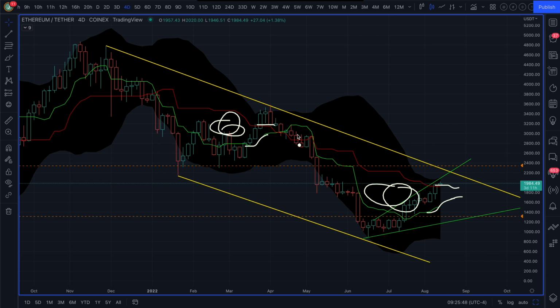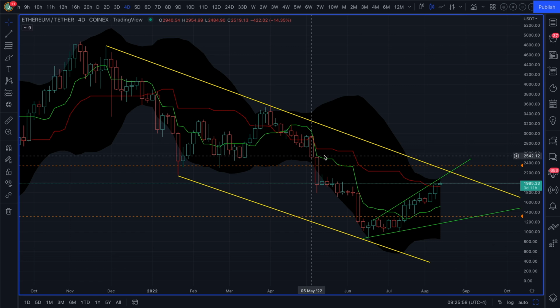And then here, you've got a small space. It could be considered fairly similar to this. And then this is when you had your massive breakdown. So this could certainly play out the exact same way it did back here.